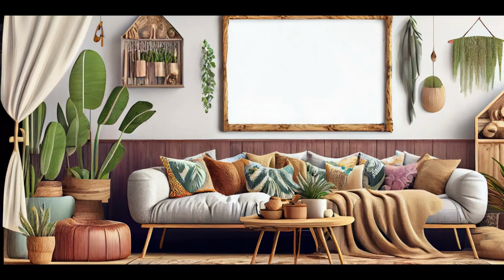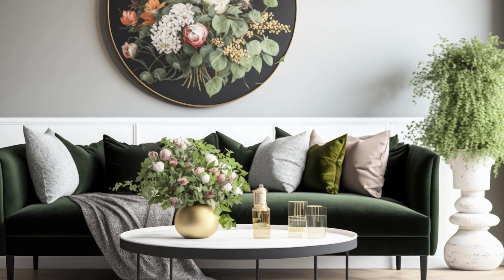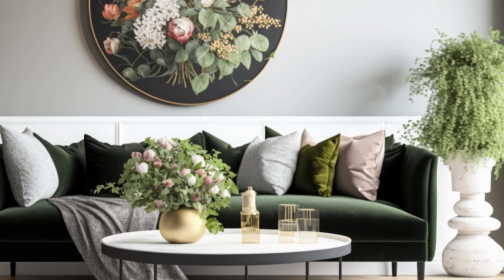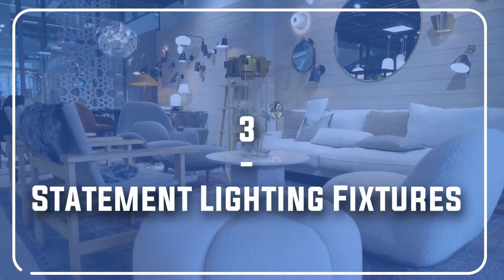into your decor. So, whether you're accessorizing a bookshelf or framing your bed with greenery, remember, a touch of nature can turn a house into an inviting home. No green thumb required.